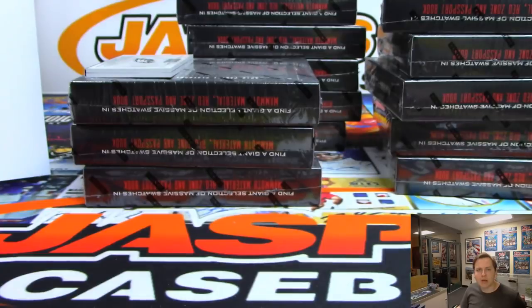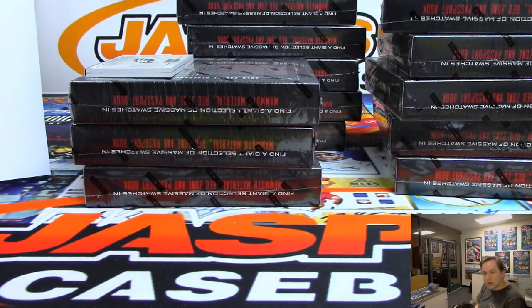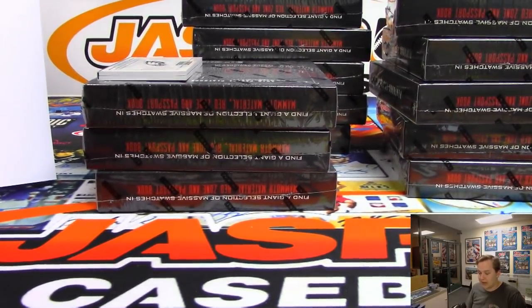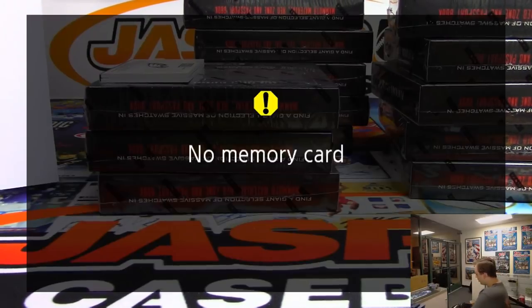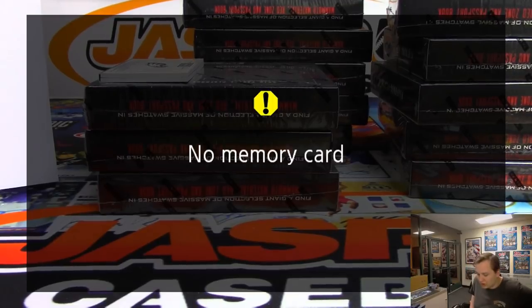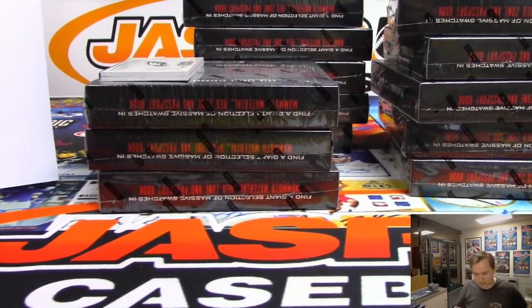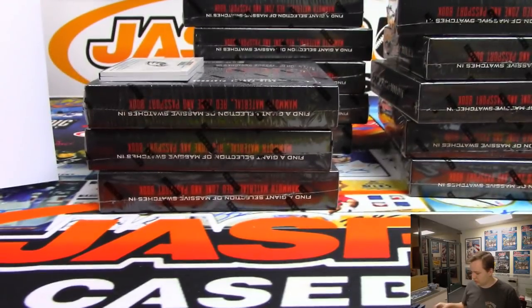Pretty sure it's Browns. Let's check here. Whoops. Yeah, Browns on that one. Down goes my camera. There we go. We're back. So Gary Barnidge's X's and O's signatures goes to the Cleveland Browns. Who's got the Browns? That is Kevin.